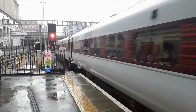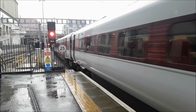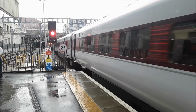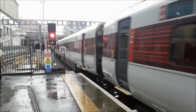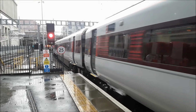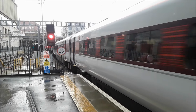Oh, another good flash of lightning there. Oh, and a good crack of thunder. Ooh, and a beautiful rumble of thunder as well.